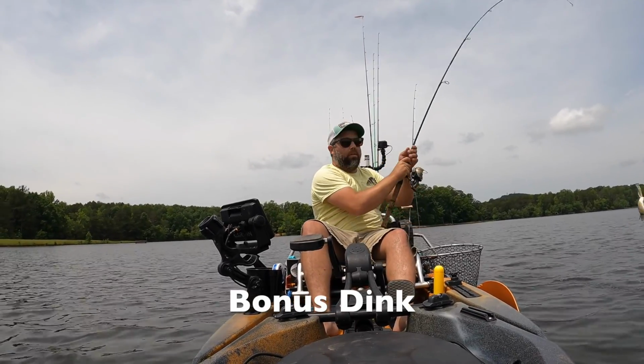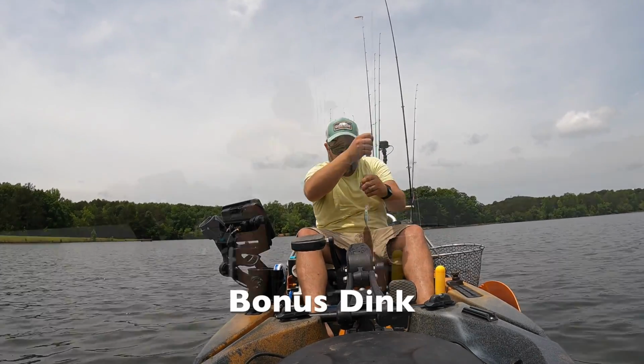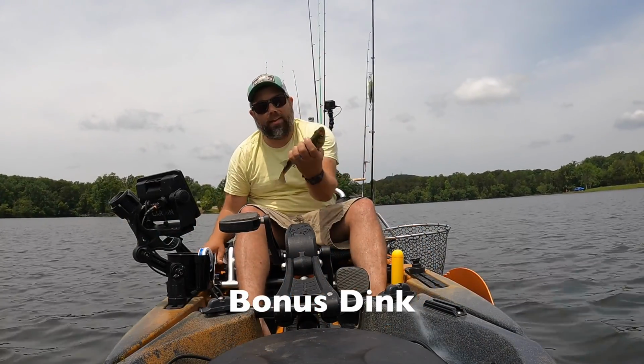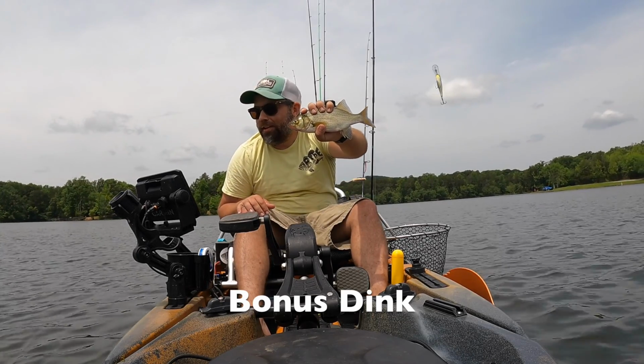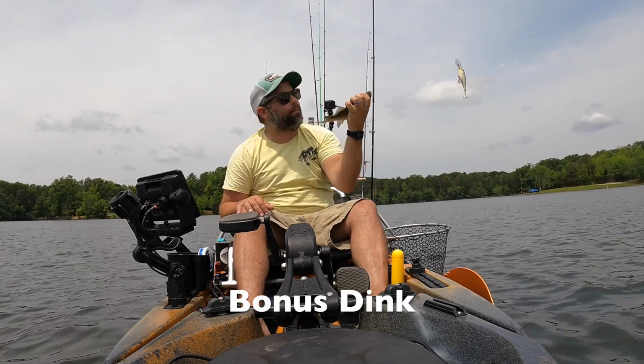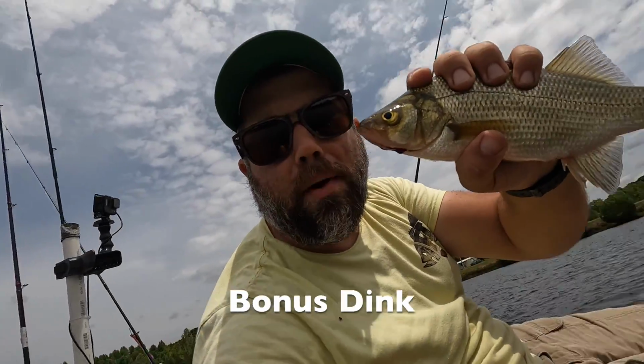Another one of these white perch. All right. Again, I'm just messing around trying to map this lake. Let me see if I can get a better release.